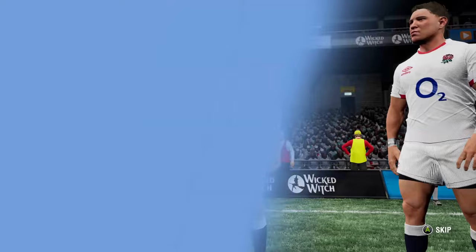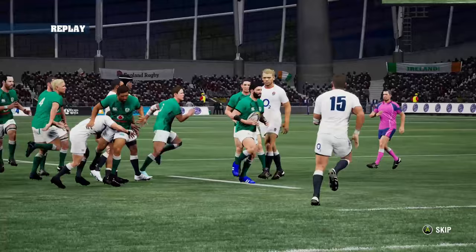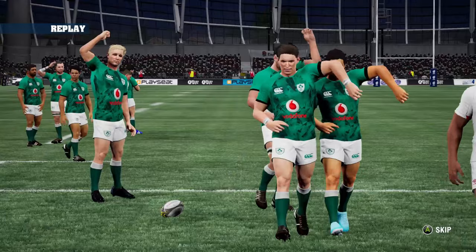Two tries in the last 10 minutes, one apiece. But this game will come down to the tee of Ross Byrne. How about these offloads from Ireland? That's what makes them so dangerous. Ross Byrne though probably thinking, why didn't you turn in towards the uprights, not away from them?